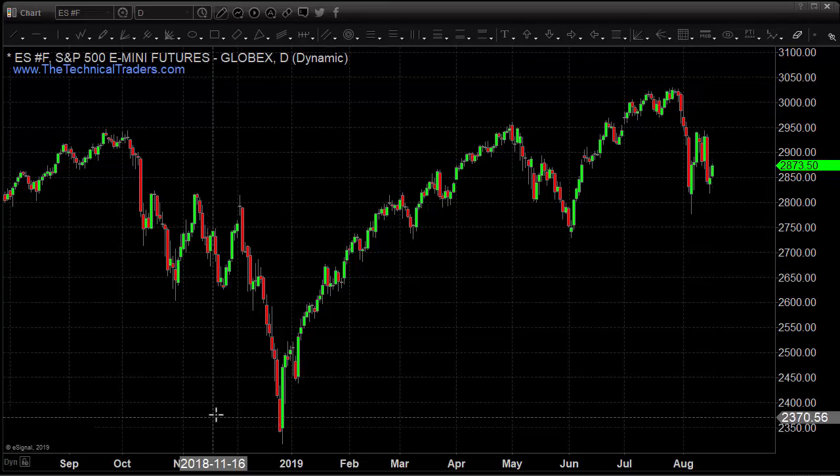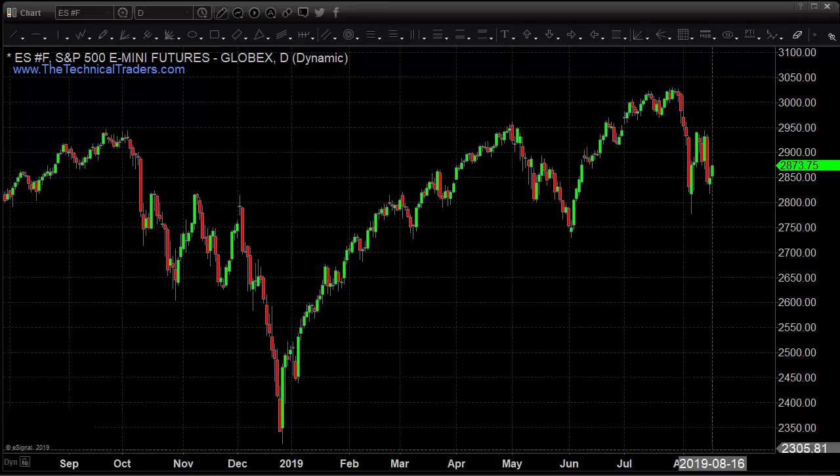Taking a look at the charts, we're going with the SP 500. Not a whole lot has really changed in our overall analysis. What we're looking at here is simply we've had this big sell-off, this kind of oversold bounce and reaction, and we're in this potential area here where the market could roll over and let loose for another leg down to test this potential low over here, or potentially even go lower than that.